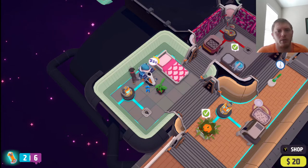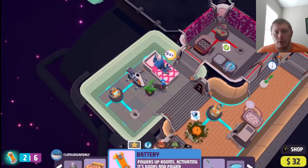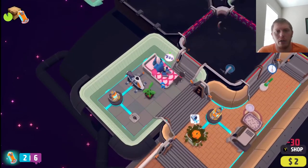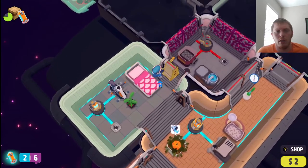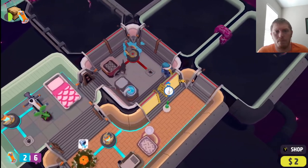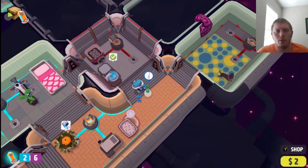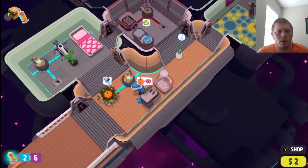Gotta get up to 30 to buy a battery. Come on. Okay, sleep quickly, buy a battery. And then let's clean off these walls. I think I'm cleaning off this. Well, let me leave it. I want to see if it makes a mess or not.